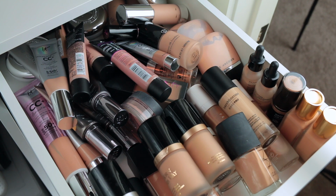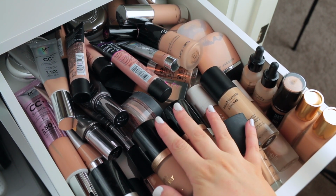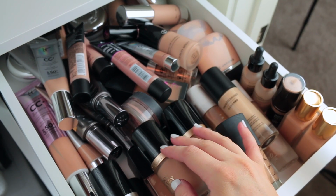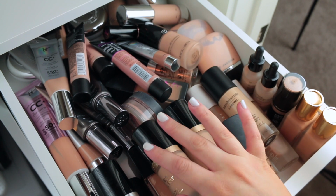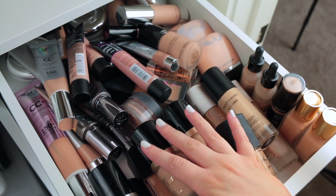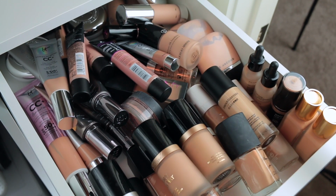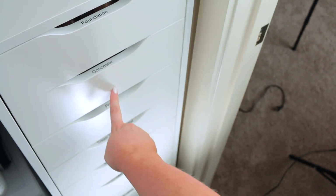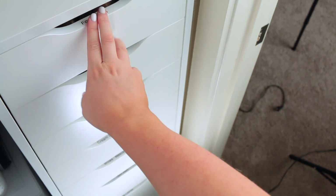All right, you guys, so we are going to declutter this foundation drawer today. I haven't done this in a little while. Generally speaking, I'm actually pretty good about decluttering my makeup and taking away shades that I'm not going to use, donating them, doing giveaways, giving them to friends and family. But I have let my collection get a little out of control. So we're going to do foundation and primer and concealer in this video. That's going to be these first 3 drawers here on my big tower.